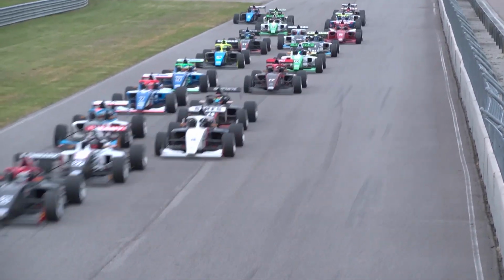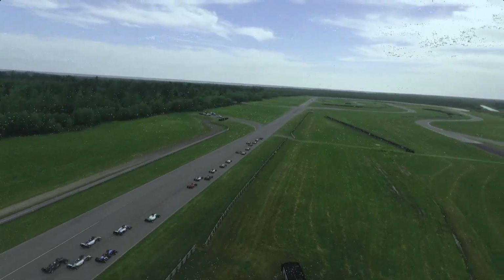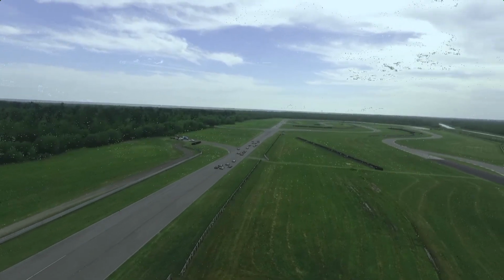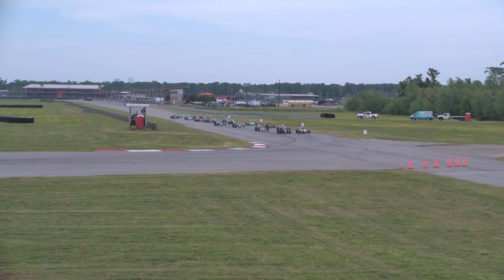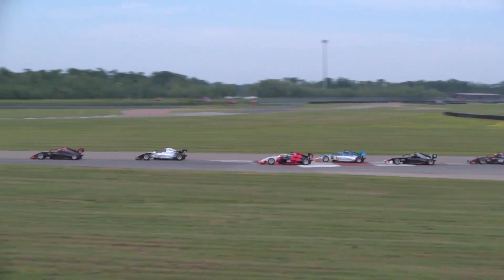Green, green, green. And a good start for Denmark. Yaney tucks right in behind him. They're going to low line it down into turn number 1. Big wide arc there for Yaney. Can he get a better run into the braking zone? No, he'll tuck back into the gearbox. Good call there. Oh, a bit of contact there.